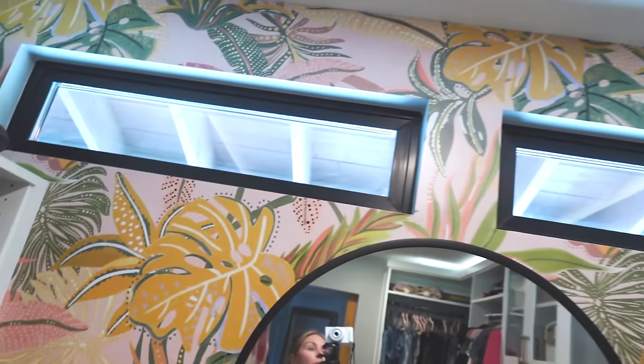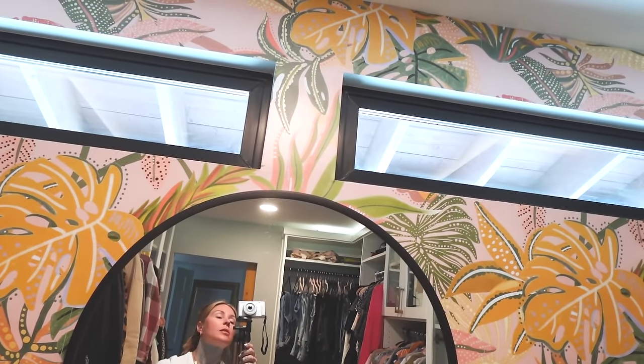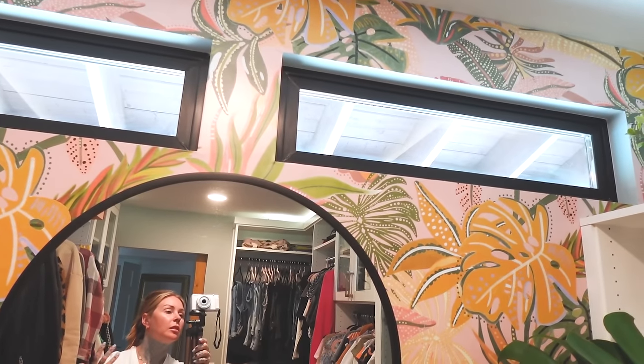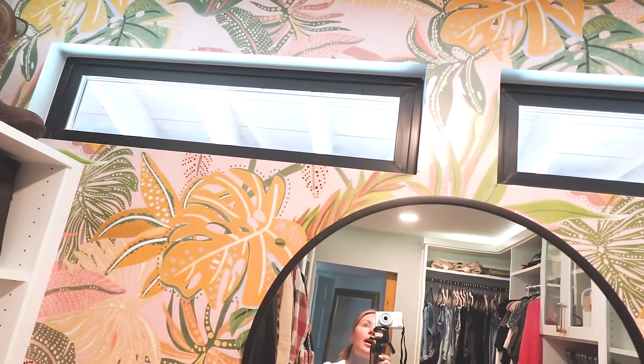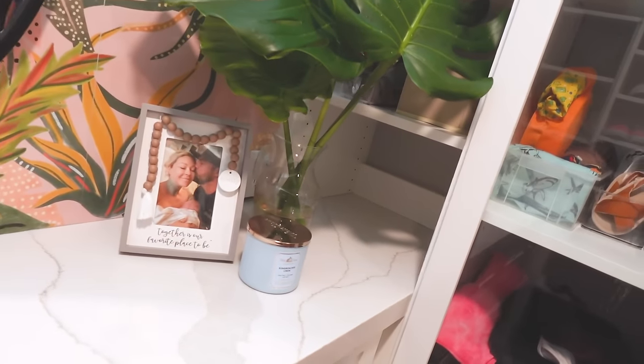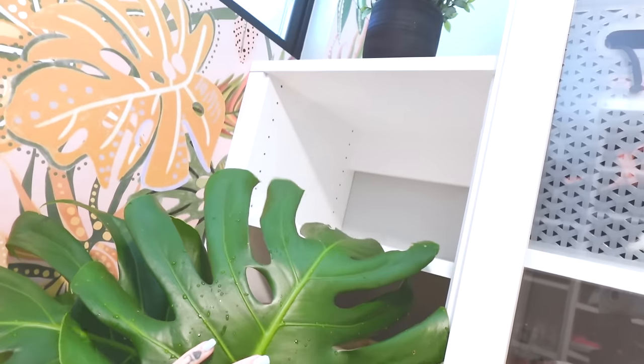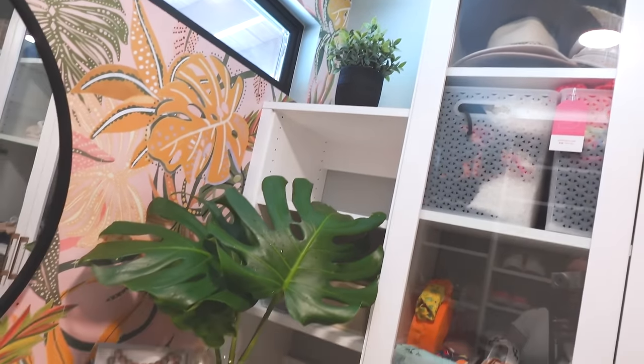So we ended up putting windows up here to give natural light. I have windows like these in my house in Nashville and I absolutely love how much light it brings in. So that was a really great idea that Nick had. And then over here, we have a couple more cubbies. I have some of Wyatt's stuff back here and I need to kind of finish organizing that.